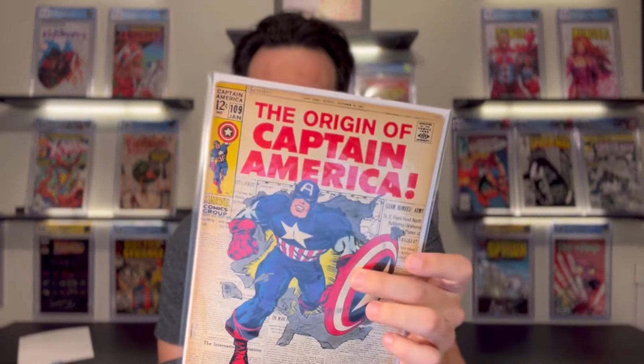Captain America issue 109. Classic Jack Kirby cover. Origin of Captain America retold. I mean, all right, so what's our condition on this? It's probably like a 5.0. But still, how cool is that to be in this batch for $300? So what do y'all think? Did I get my money's worth for $300? Is that a good deal?